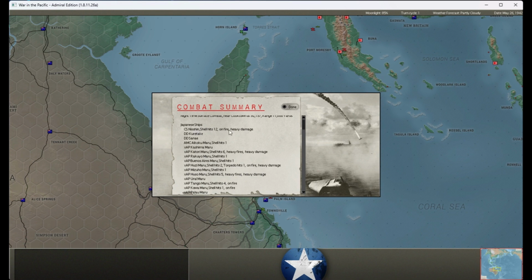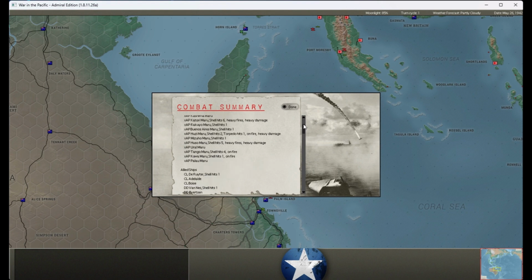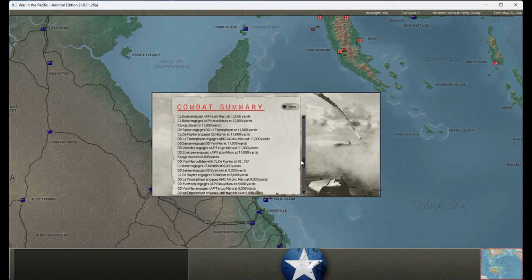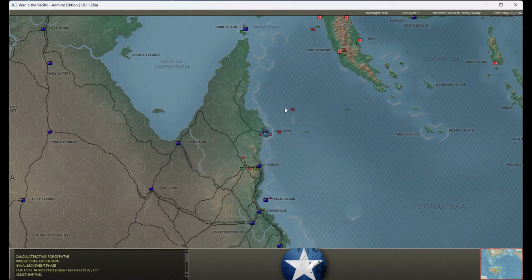But this has on fire heavy damage. I doubt we'll sink any of this stuff. This just isn't as successful as I would have liked. This may sink. Torpedo hits, one on fire, heavy damage, and this also may sink. Heavy fires, heavy damage. Well, okay, so sorry. These three will probably sink, but the rest probably won't. And if you look here, he took severe losses to troops. Maybe more when they sink. We'll see. Okay.